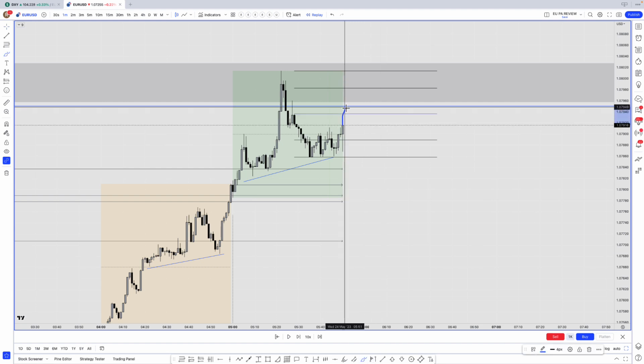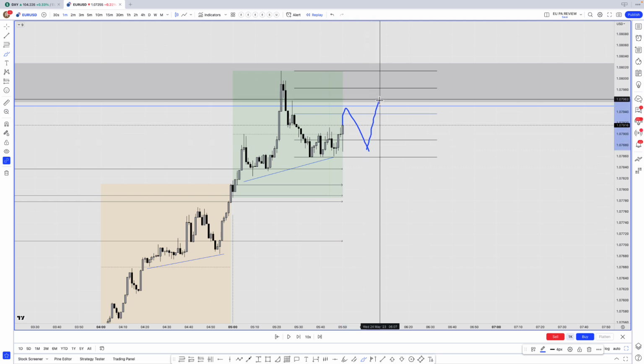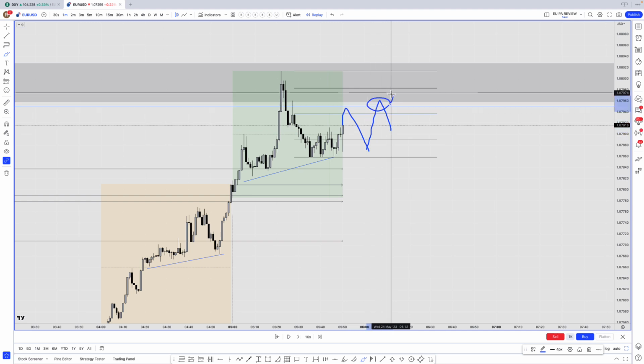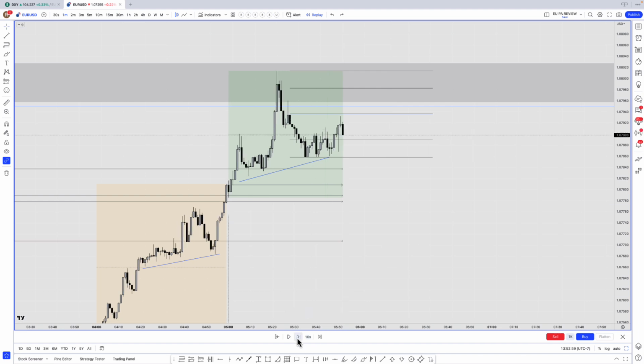So this would be a valid sell if price does this. If price came back, took this out, this would be a valid loss and a re-entry. So the initial reaction can be future inducement. So this is a pretty textbook setup here.